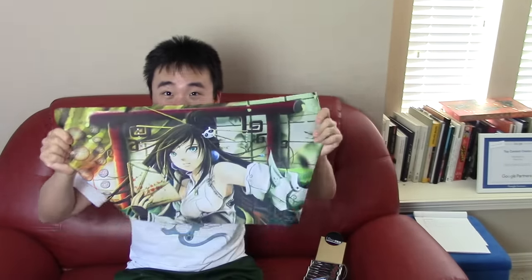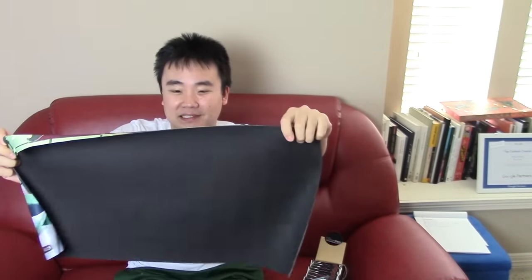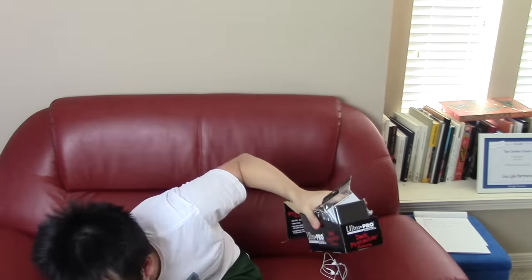I had to get the playmat because it is gorgeous. And it was like $5. So why not? Dan, let me know if you want this playmat. It's a beautiful playmat. I probably should buy more of these for $5. Yeah, it's gorgeous.